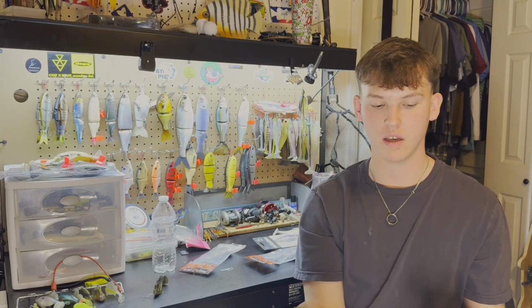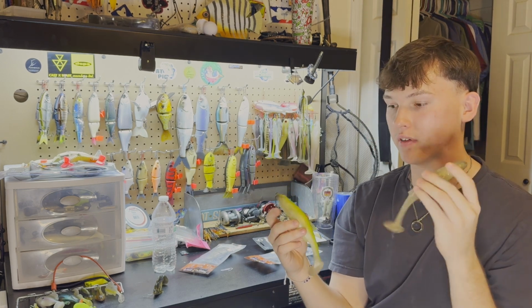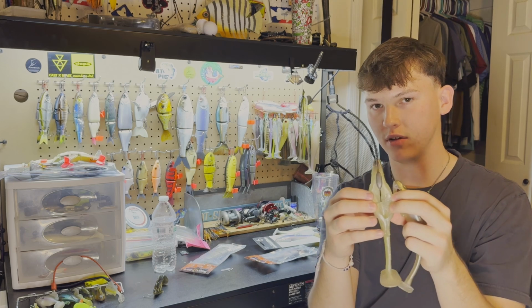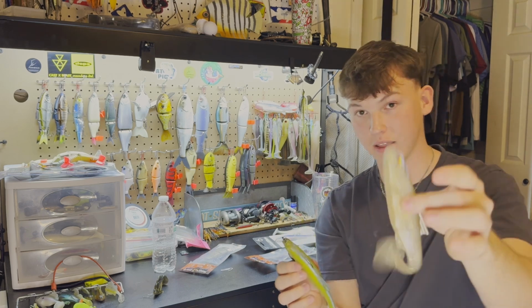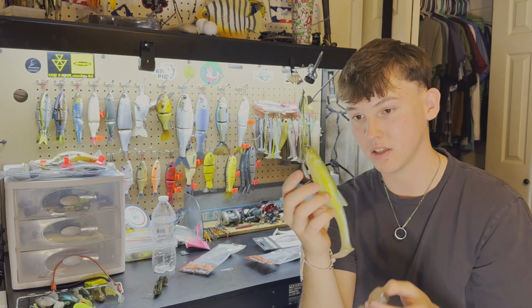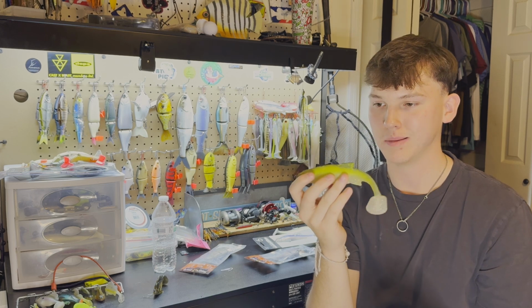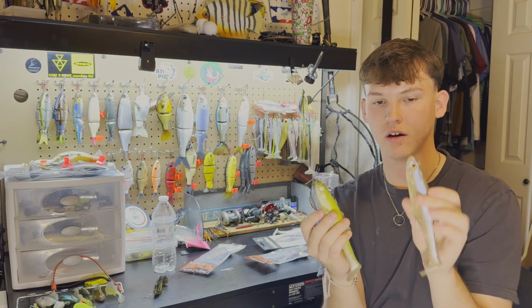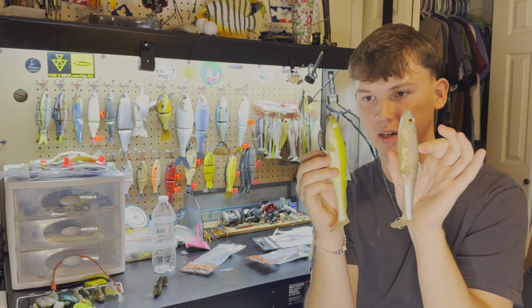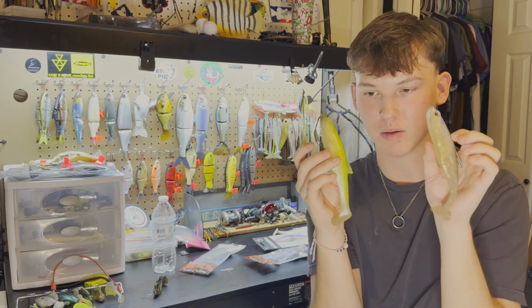But unlike the regular Mag Draft, these are like a Mag Draft Freestyle knockoff, kind of. They just come like this, and so you gotta get your own Beast hook for them. I prefer a 10-aught Beast in the 7-inch ones, but I've caught fish using an 8-aught, no problem. These are one of my favorite soft baits right here. The Zaldane. Chris Zaldane designed these. These are the Dangerous swim baits made by Bass Mafia.